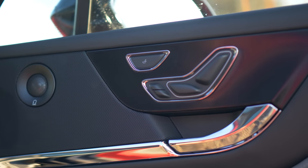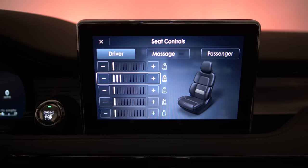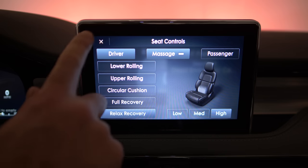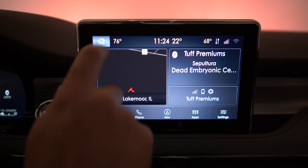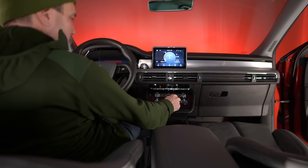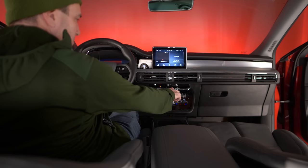The second thing is the bolster adjustment, and all the adjustments are intuitive and quick, and you can get comfortable. Now, it also has a seat massager function in this trim, and they work very well. And the seat heaters are also really, really good when it's cold out. That third setting, the hottest setting, is like a skillet. And you know, it ramps down pretty good. If you go into mode 2 or mode 1, you can always get it right.